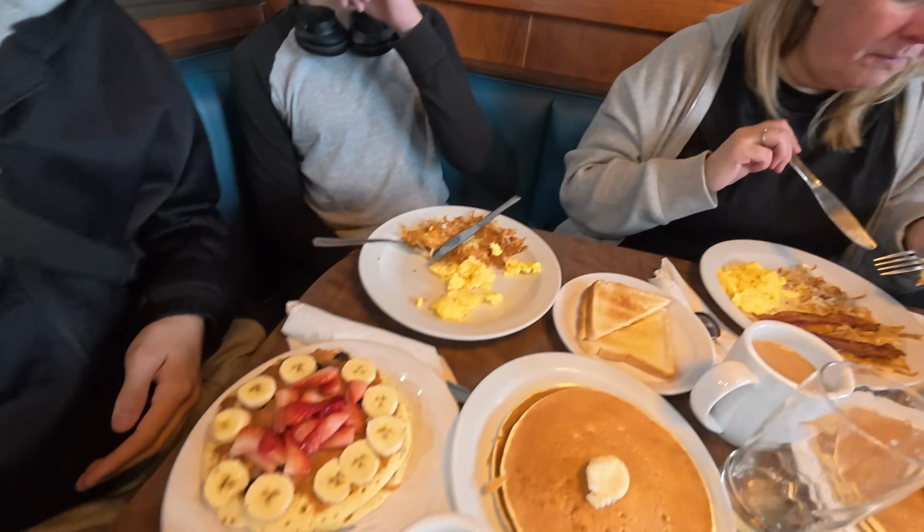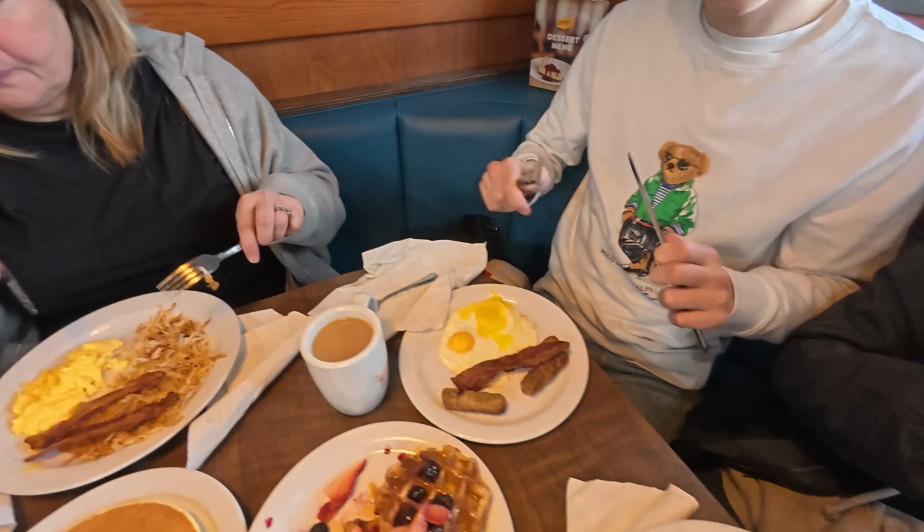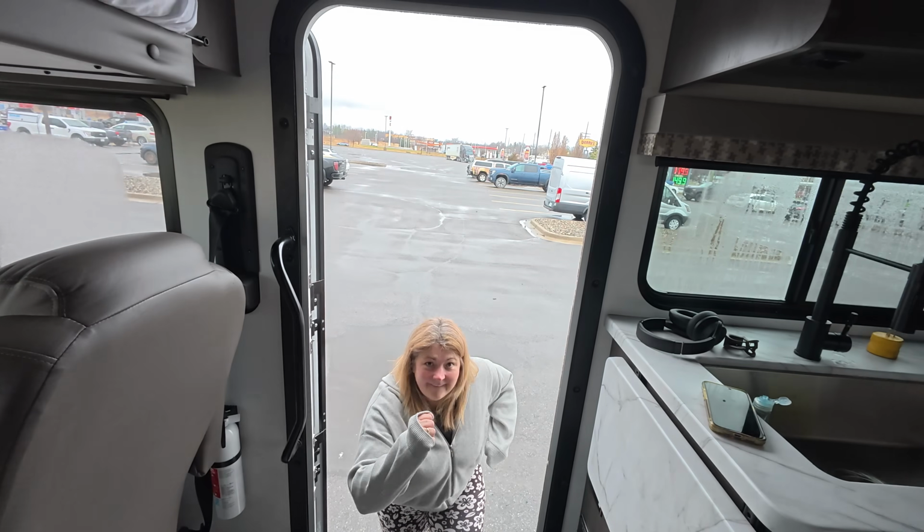I've gone for the skillet here. Look at the selection of food. Enjoy, guys. A great meal. Look at the empty plates all round. Well done. But it's because they know they're not getting fed again. And back to the van. Right, that's the rubbish done.